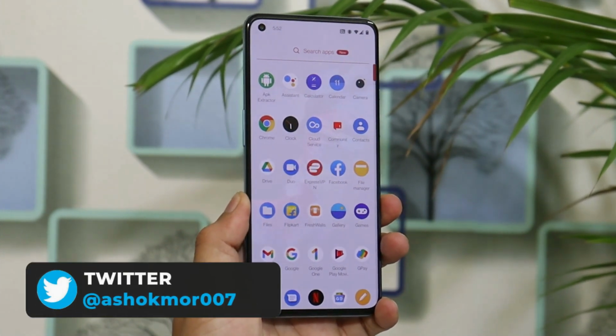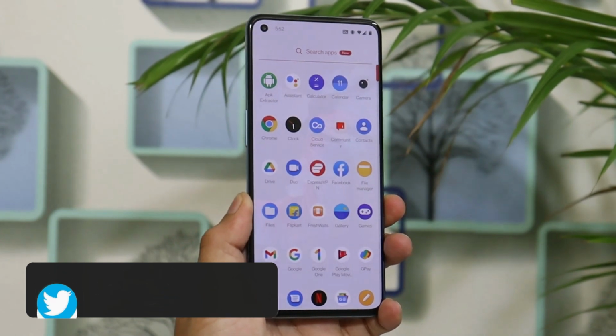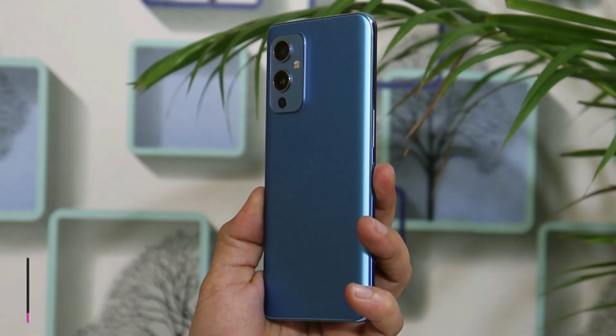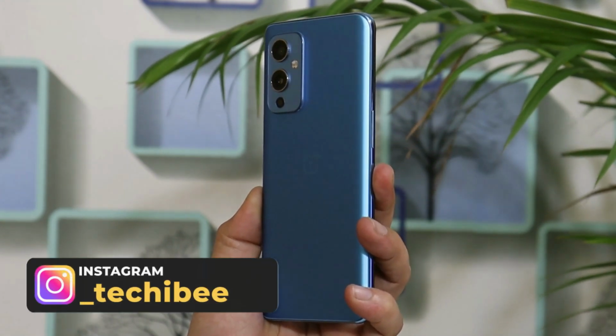So in this video we'll review Oxygen OS 11.2.7.7 for our OnePlus 9 series. I've been using this latest update for a while and have also done thorough testing of it.